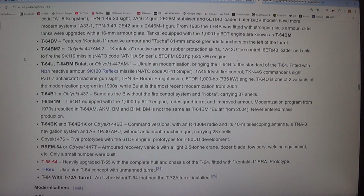14. T-64U, T-64BM Bulat, or Object 447M1, Ukrainian modernization, bringing the T-64B to the standard of the T-84. Fitted with NERA reactive armor, 9K120 Refleks missile, NATO code AT-11 Sniper, 1A45 Irtysh fire control, TKN-4S commander's sight, PZU-7 anti-aircraft machine gun sight, TPN-4E Buran night vision, 6TDF 1,000 HP, 735 kilowatts engine.